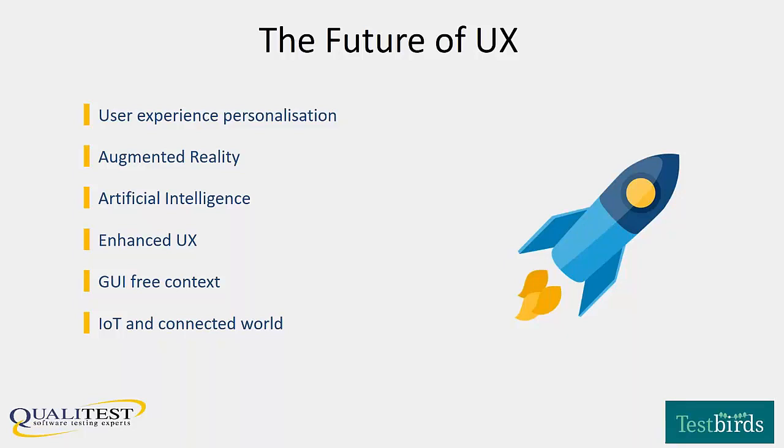We have a lot of GUI-free context. We have Siri and Alexa and Google Now. Basically, we're able to talk to a lot of devices, telling them what we're interested in. Looks pretty amazing. Everything IoT, basically Internet of Things, all our devices. Stuff like our fridge today can tell us that it's going empty, and you should go and do some shopping because you ran out of milk.